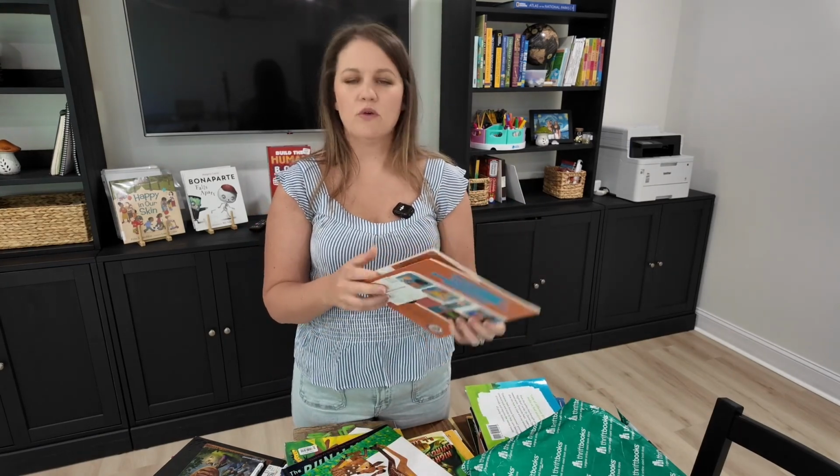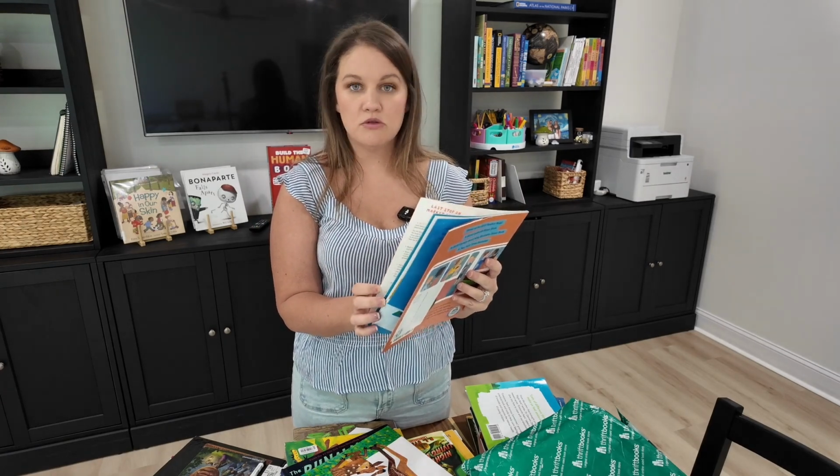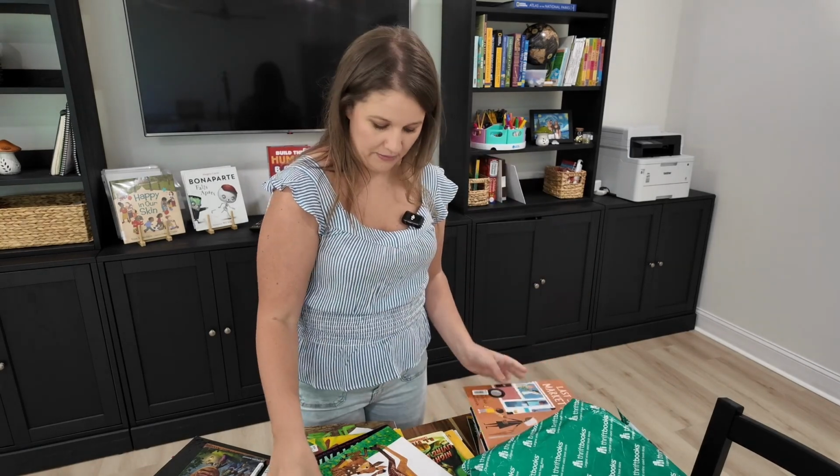Last Stop on the Street. Of course, this is a classic, wonderful book. I think we use this for multiple things with Blossom and Root. Maybe Build Your Library we did, but this looks like it's in excellent condition. So I'm excited to have that part of our collection.